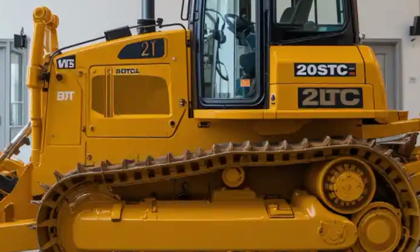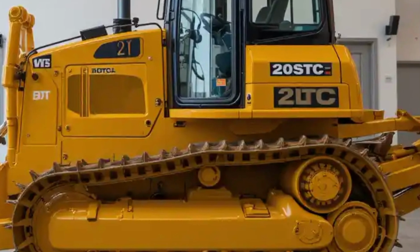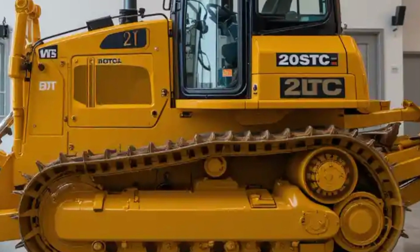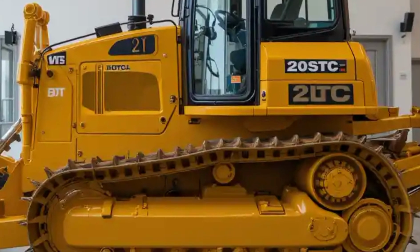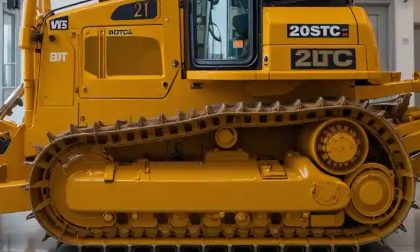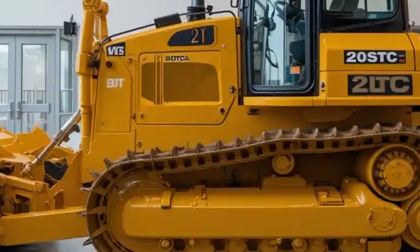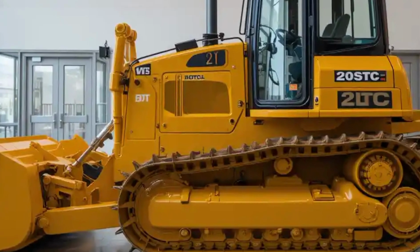In terms of versatility, the 20STC HTCC Bulldozer can be equipped with various attachments to suit different applications. Whether it's a ripper for breaking hard surfaces, a winch for pulling heavy loads, or a special blade for precision grading, this bulldozer can be customized to meet specific job requirements.